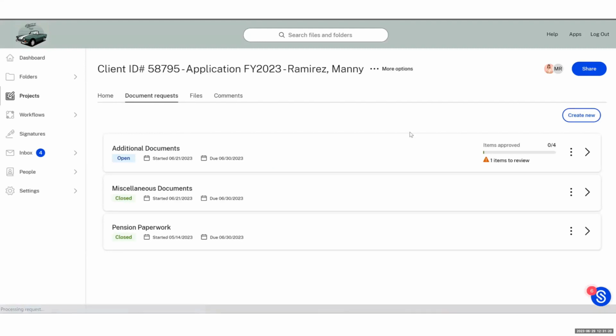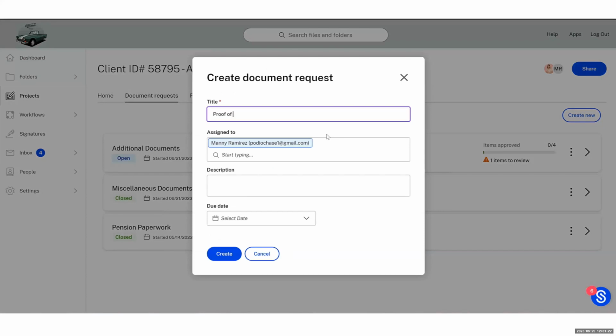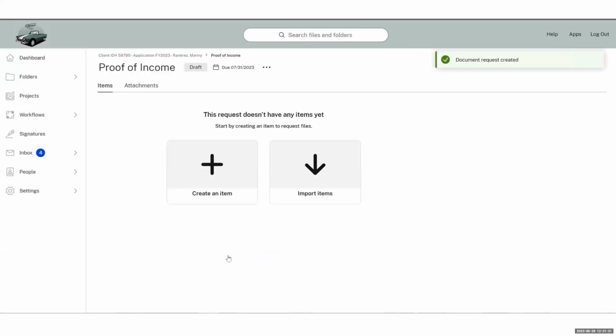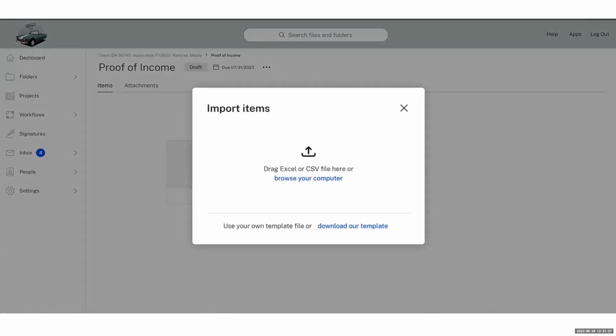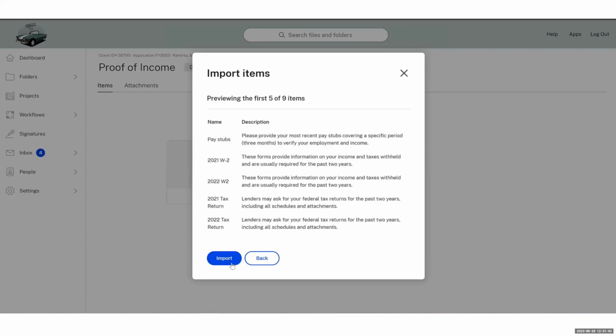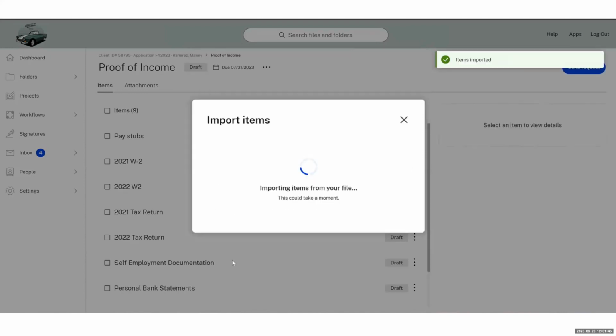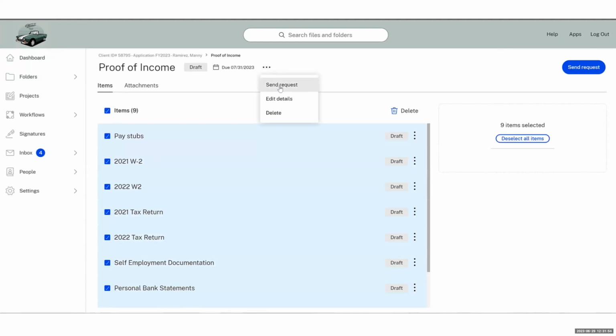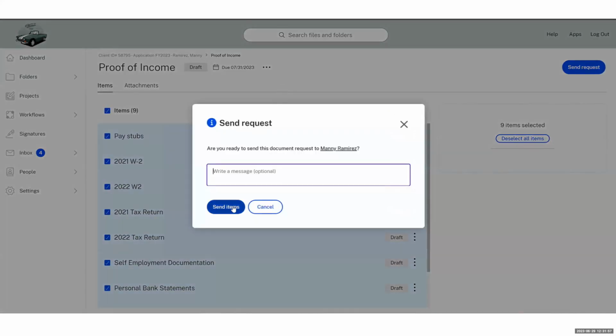Clicking on document requests is where I can create a new request, and this will be the main task where we assign a due date. And then that task will have subtasks, right? So I'm going to upload one of the template spreadsheets to add in the task titles and their descriptions, and I'm going to import those into this request. And then the next step is just to go ahead and send the request when I'm ready, so that it'll go to the client user who I'm requesting these items from.